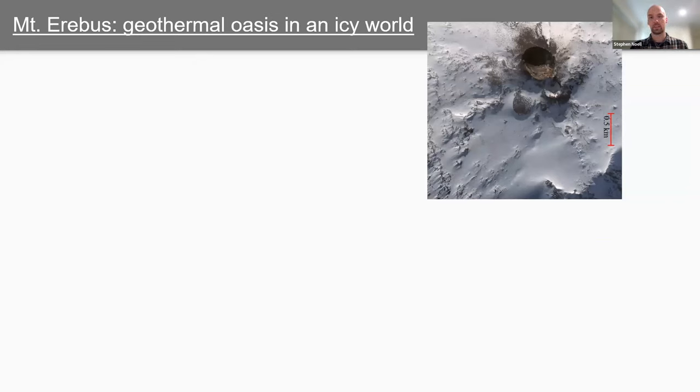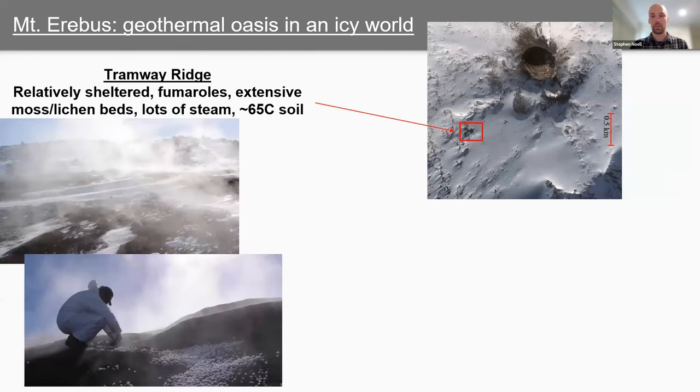And one of the sites that's had a lot of interest over the years is called Tramway Ridge. So that's located here on the Mount Erebus summit. Despite the name Tramway Ridge, it's actually quite sheltered. So you can find here a lot of active fumaroles with a lot of steam. There's a lot of moss and lichen beds well established here. And the soil is usually about 65 degrees Celsius in the hot spots year round.